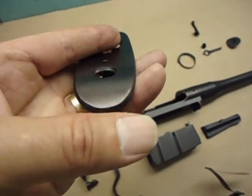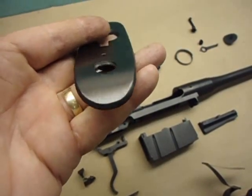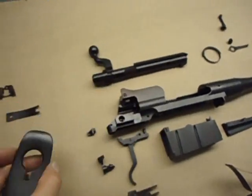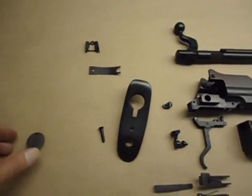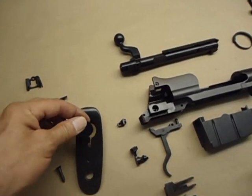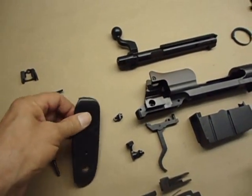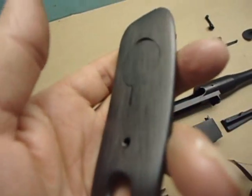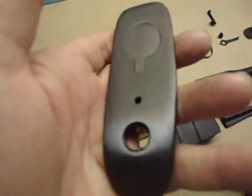There's no more dents, no more issues. So it looks really good, really nice. And I made sure that the little trap door was done at the same time so that the graining would all match. So it's important that it all look uniform and the same.